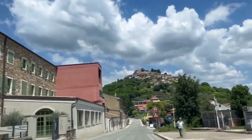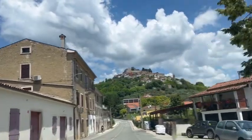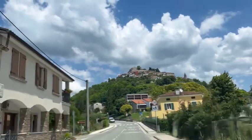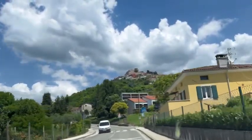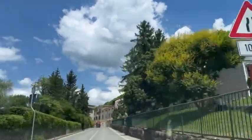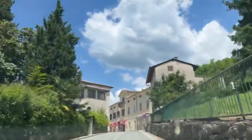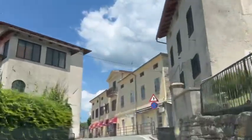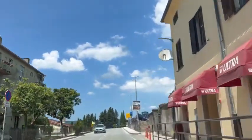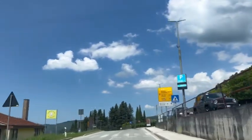Now we are literally at the bottom part of the town. So now we are starting to drive uphill, so we can see this beautiful hill town, Motovun. I think the little boy was saying welcome. So this is where we look for parking. We can go all the way up.